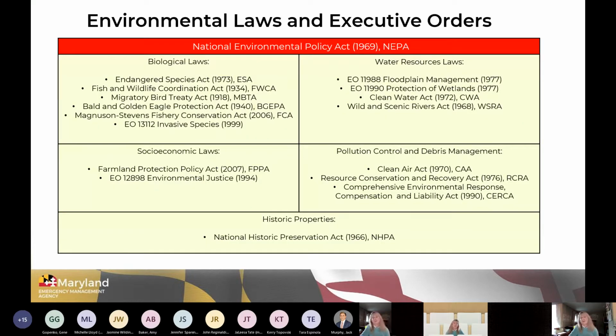So here's a list of all of those environmental laws and executive orders that form the National Environmental Policy Act, or NEPA. They're grouped by natural resources laws, socioeconomic laws, pollution control and debris management, and finally, historic properties. So chances are good that your project is not going to check all of these boxes. It may check one, it may check a few, but you have to consider the possibility that the project may trigger one of these executive orders or regulations as part of the review process.